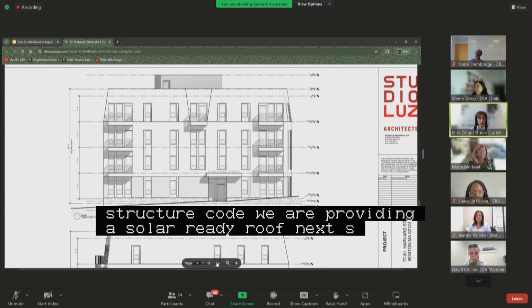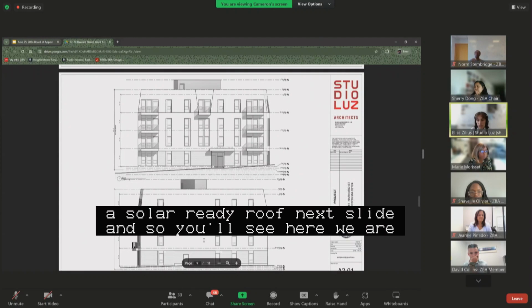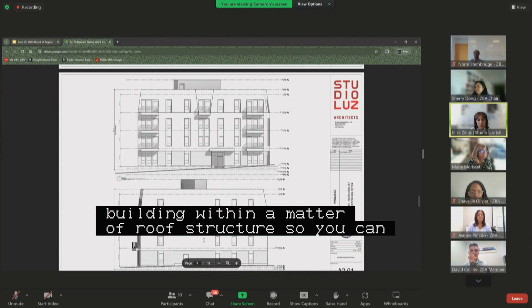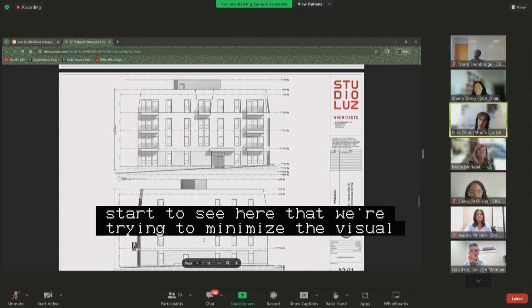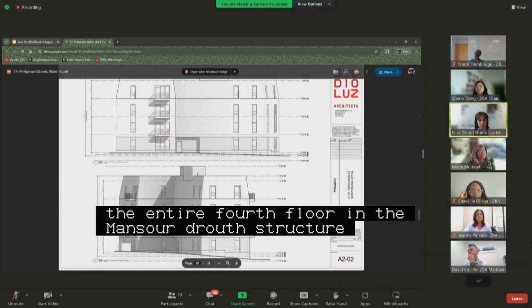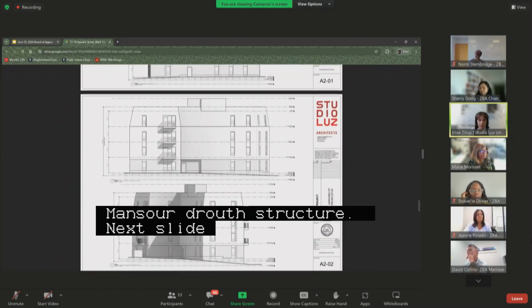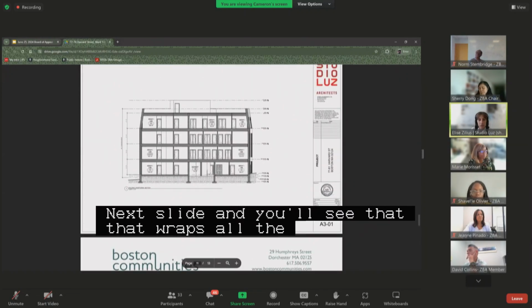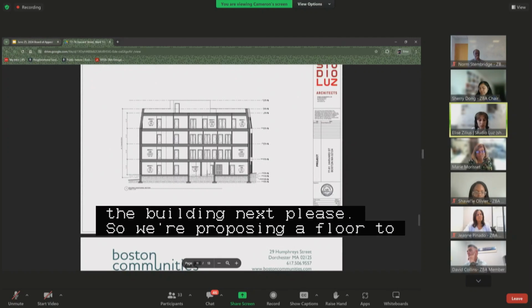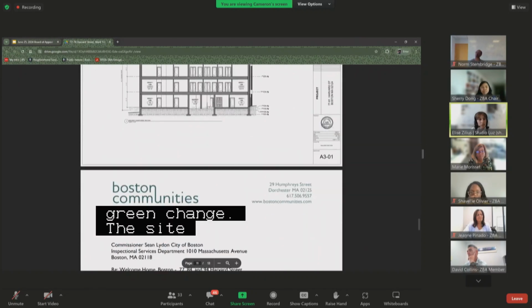And so you'll see here, we are proposing 4 stories at this site, and we are trying to conceal the height of the building within a mansard roof structure. So you can start to see here that we're trying to minimize the visual weight of the building up on that top story by concealing the entire fourth floor in the mansard roof structure. Next slide. And you'll see that that wraps all the way around the building. Next slide, please. So we're proposing 11 foot floor to floor for an overall building height of 49 feet. And as you can see on this section here, there is a significant grade change to the site that we are working to accommodate. And Jess, I'll turn it back to you to review the variances that we're requesting.